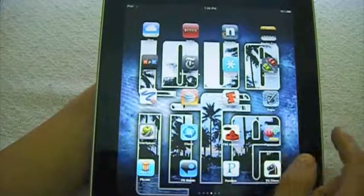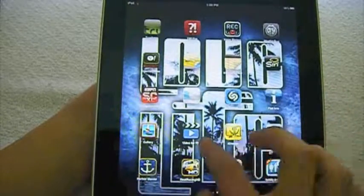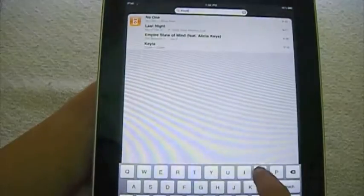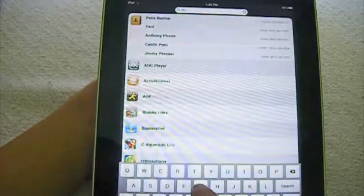There is now a set of iWork applications for the iPad. I have Pages and I'm pretty sure I have Keynote. Let me check. Also, here's Spotlight Search. You can search for your apps. You can search pretty much everything in your library. But I just have Pages.